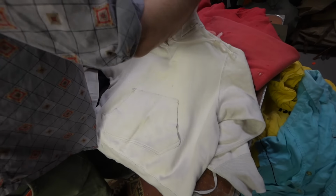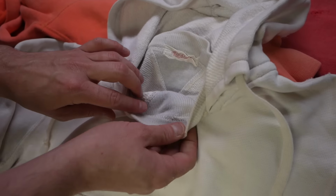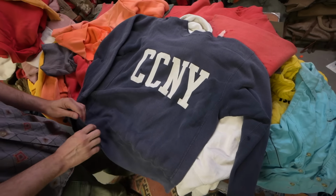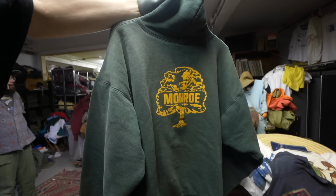This is an after hood, 1940s. It's got two V's, so a double V. It has a floating pocket, kind of shows you the attention to detail they had back then. Another Champion reverse weave, probably from the 60s. Again, more athletic, probably cross country.